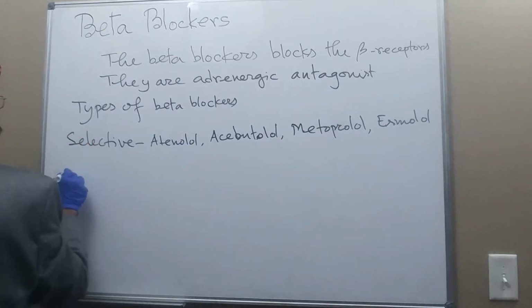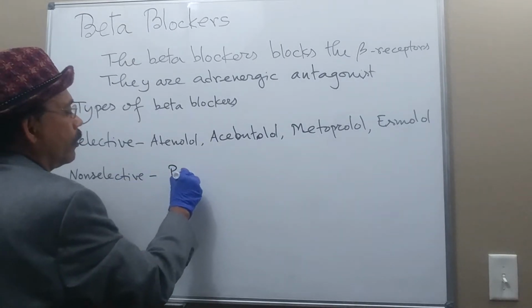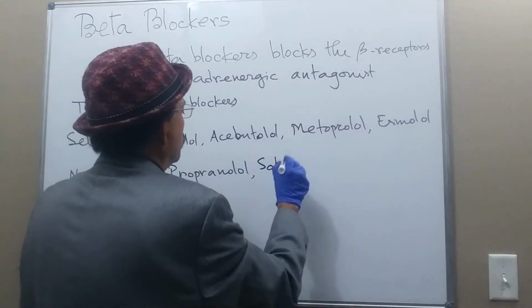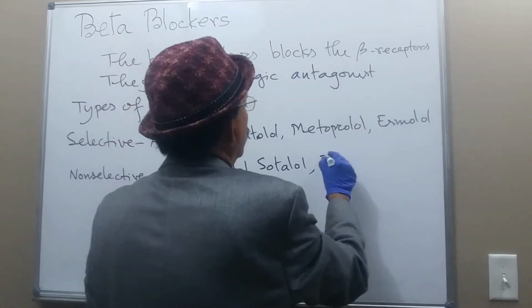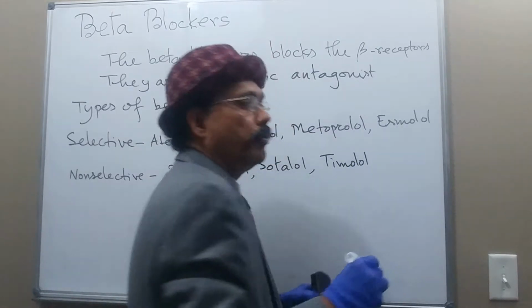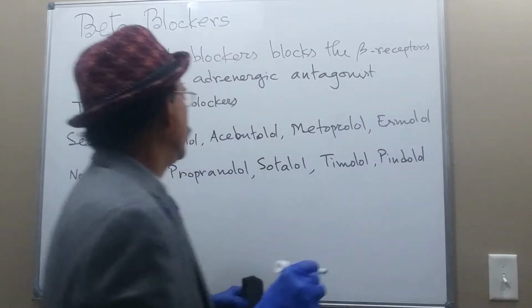We also have non-selective beta blockers. These are propranolol, sotalol, and also timolol, and many other drugs like pindolol.